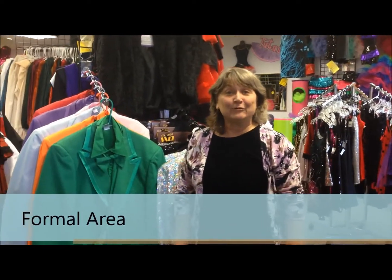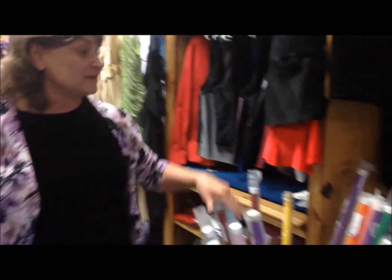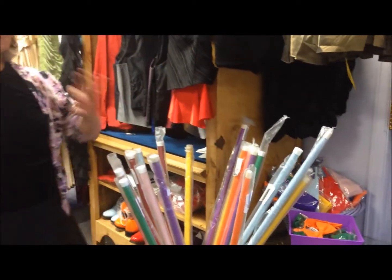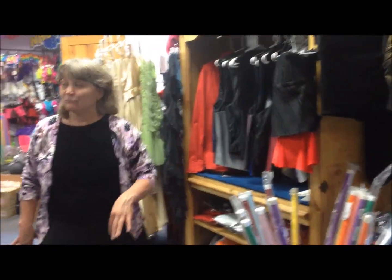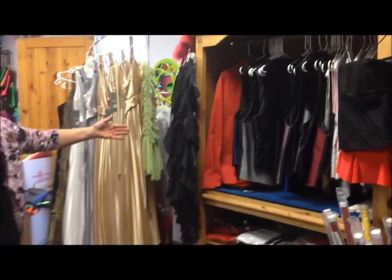I'm now in the formal area. We've added some really cool things for men in this area. For instance, all these colorful tuxedos, and along with that, we have the canes to go with it, socks, extra ties, whatever you want to make that tuxedo really, really cool. We also have plain vests and fancy vests for men.